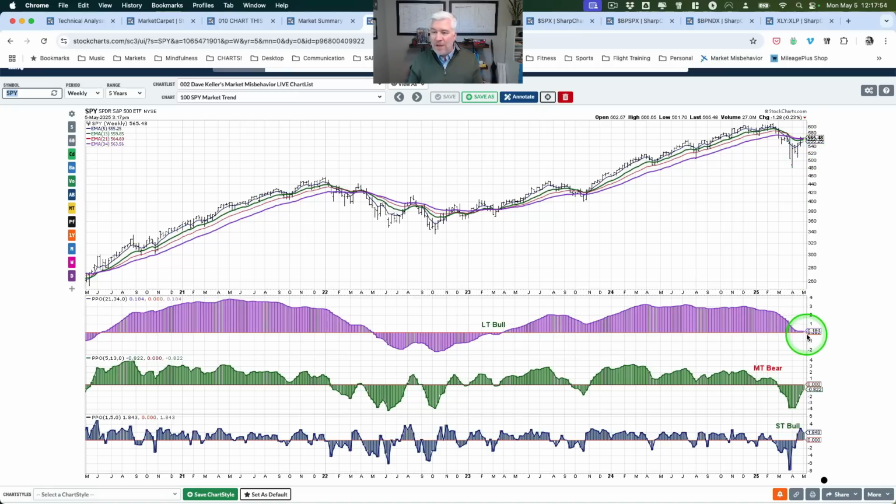The long-term model, if I had a neutral setting, it would be neutral because we're almost exactly at zero, but it's technically still bullish for the last couple weeks after almost turning negative. And that strength of the rally in April really prevented that indicator from going very clearly bearish here. So my model is still saying the long-term trend is still good. The medium-term trend is weak. The short-term trend is positive. That is the setup. That is where we're at going into this test of the 200-day moving average.